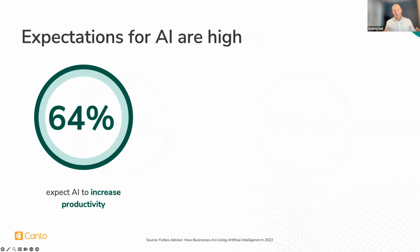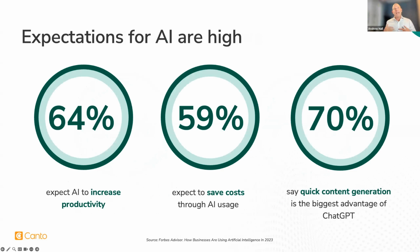And so if we look at, what does this do, right? AI, as this incredible tool, comes in as the superhero and savior, and the expectations for AI are incredibly high. From the Forbes artificial intelligence report last year, 64% of marketers expect AI to increase their productivity. And I believe it absolutely will if done correctly. 59% expected to save costs through AI usage. It's interesting because no doubt it can, but there are many cases where it hasn't. And 70% say quick content generation is probably the biggest advantage of ChatGPT. And so these are the things that we hear regularly, and we say, hey, how are you harnessing the power of AI to help you deliver against your goals? These are the things we're seeing.